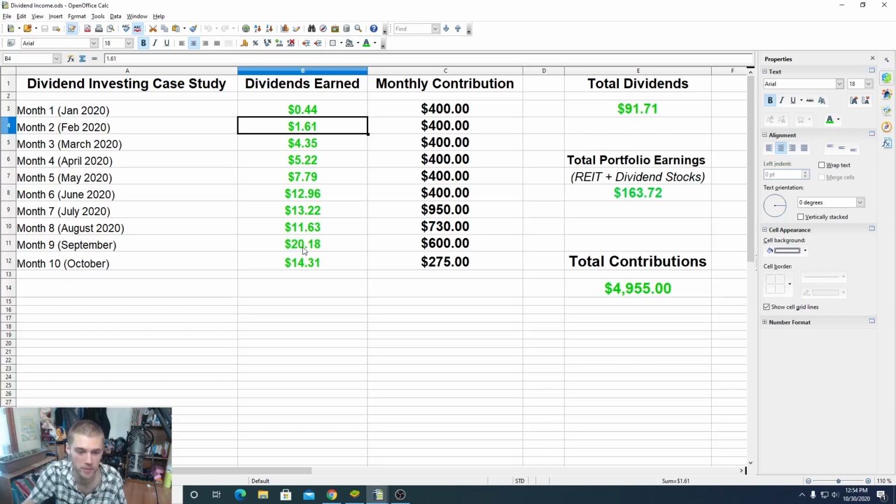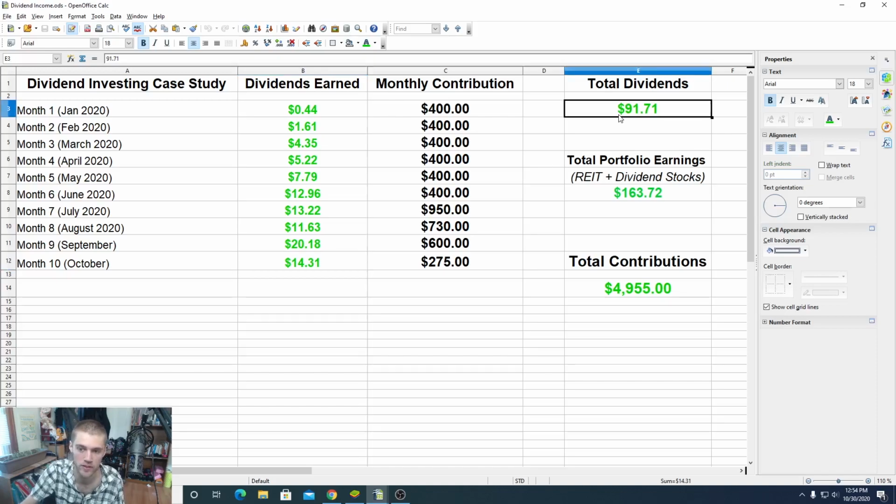It was our biggest month, but that's because a lot of our stocks, approaching the third quarter, pay out dividends that month. And then October here, we made $14 from our dividend stocks. And keep in mind, this is just our dividend stocks, not our REIT stocks, which I'll show you guys in just a second. In total, dividends for the portfolio since we started investing is $91.